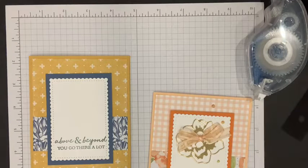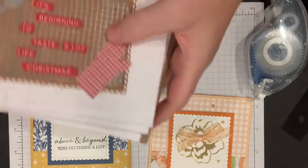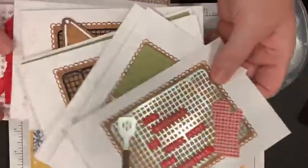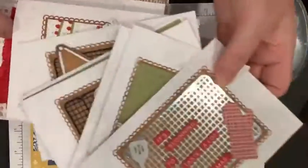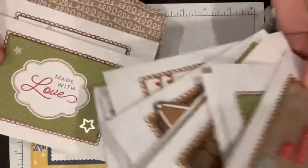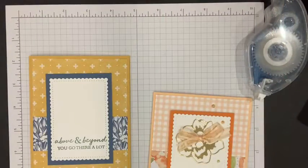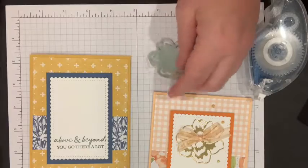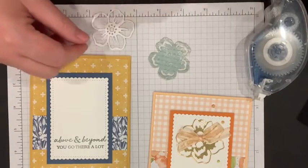So, let's see, what should I show? I'll show the Christmas cards just so you have an idea. I'll just show a couple, but they are very, very cute. I really like this set. It's a lot of fun to play with. And I think the extra add-on projects that I have made are super creative and fun and awesome. And so I hope that if you aren't local, but you want to come, that you will and you can.